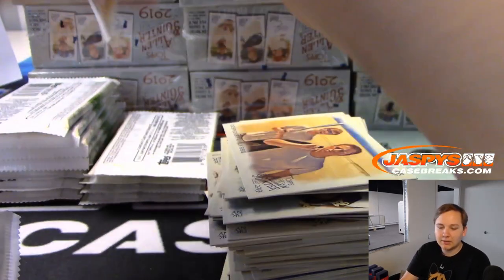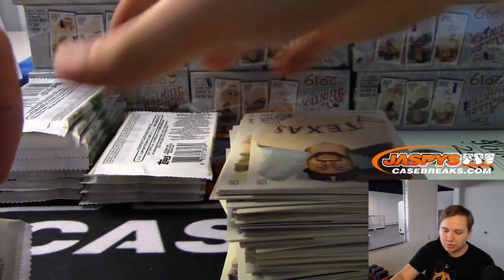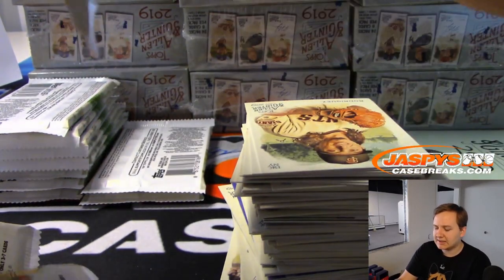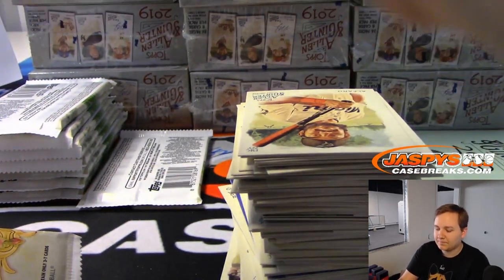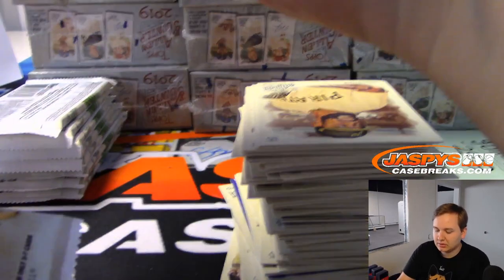So all the non-baseball cards and non-sport cards go to Michael K, who bought that spot. Just letting everyone know that. Might have another case of this, so if you want a chance at the non-sport spot, you might have to wait until all three are sold out. I actually don't know if we have a fourth, but we'll see, I guess.